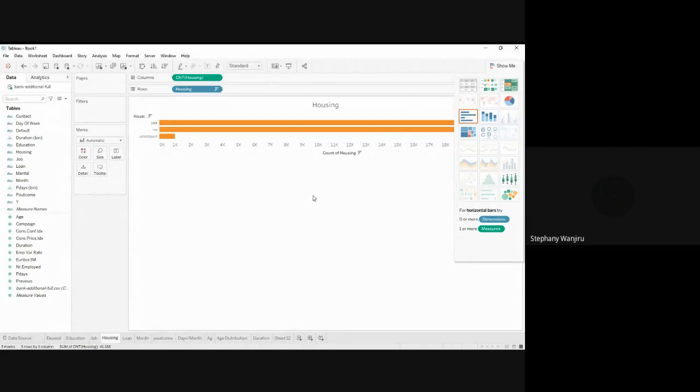Okay, so I've already loaded mine. So I have all the rows here. As you can see, the features: there's the day of week, there's the default, there's duration, all that. Now if you want to create a new field, just basically click that and then click create calculated field.